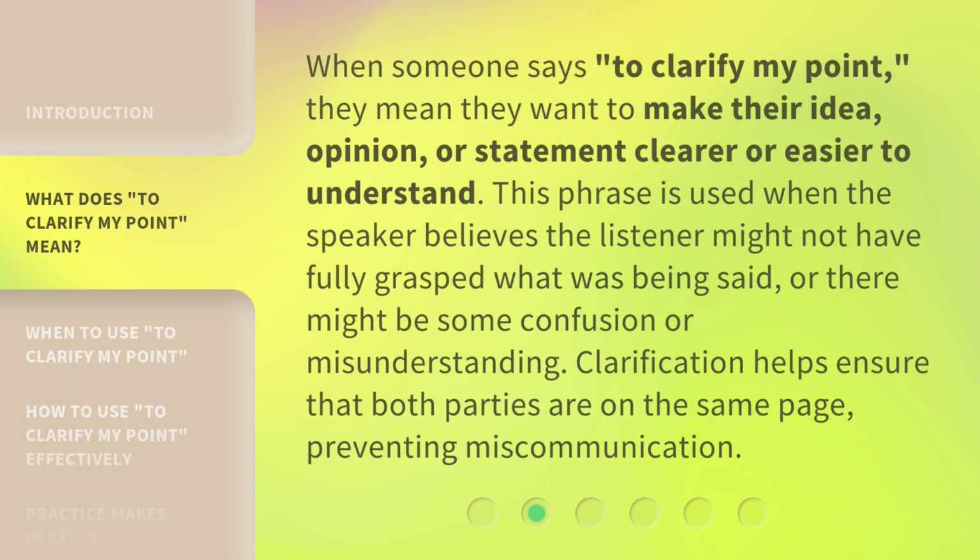When someone says, "To clarify my point," they mean they want to make their idea, opinion, or statement clearer, easier to understand. This phrase is used when the speaker believes the listener might not have fully grasped what was being said, or there might be some confusion or misunderstanding. Clarification helps ensure that both parties are on the same page, preventing miscommunication.